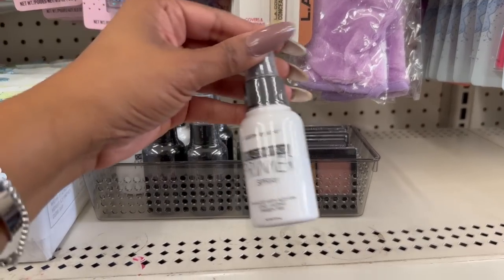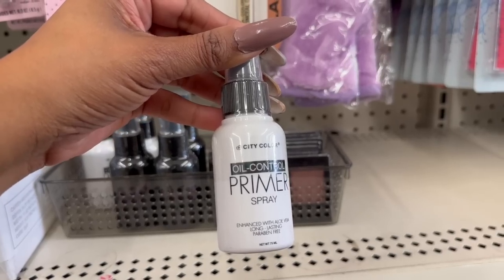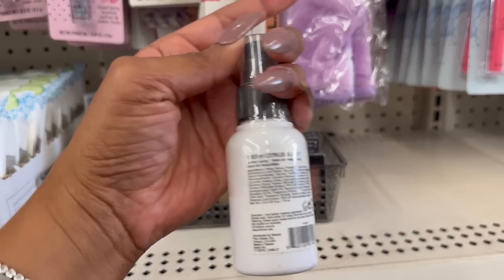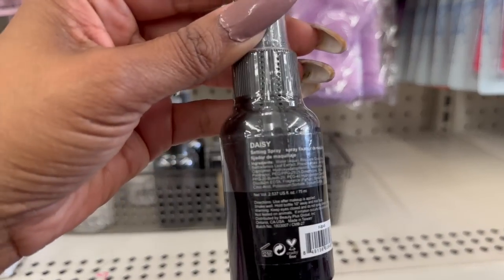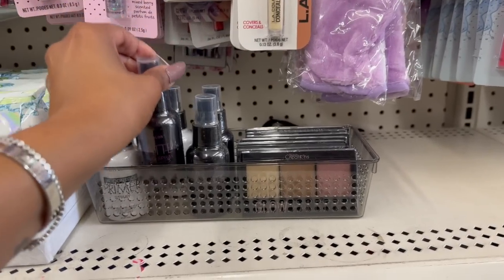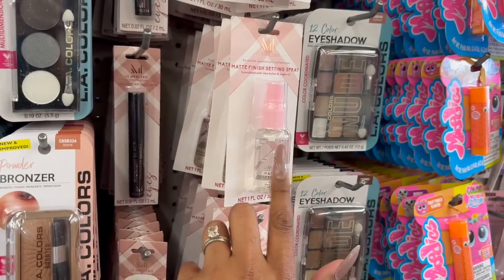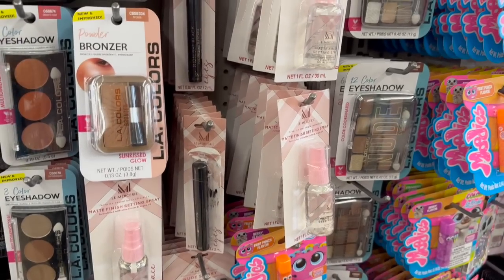And guys, they also have it in an oil control primer as well, enhanced with aloe vera, long lasting. It is paraben free. This one is fresh citrus scent, and I don't know what this one is. This one is daisy. This is awesome. And yeah, it's Laura Mercier, the matte finish setting spray. I do love this one as well, but I'm excited about that new one that's out.